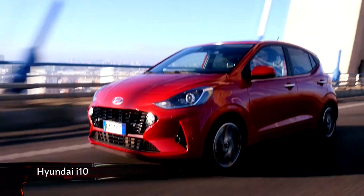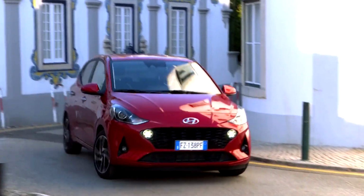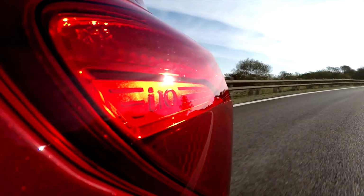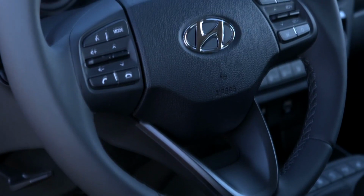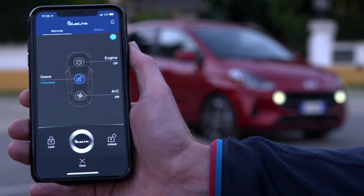Debuted at last year's Frankfurt Motor Show, the 2020 i10 promises to be the best version yet, with more tech and safety equipment than ever before. In fact, Hyundai is calling this the most high-tech city car on the market.